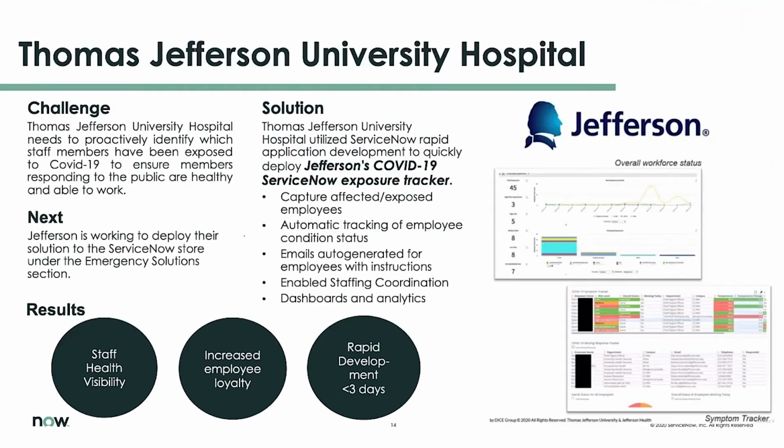Another use case is Thomas Jefferson. We were able, with Thomas Jefferson, to really understand the exposure tracing and contact tracing for when employees are back on site. How are they able to actually see that they've been exposed to COVID-19, and make sure the right team members are able to do the work and are notified?